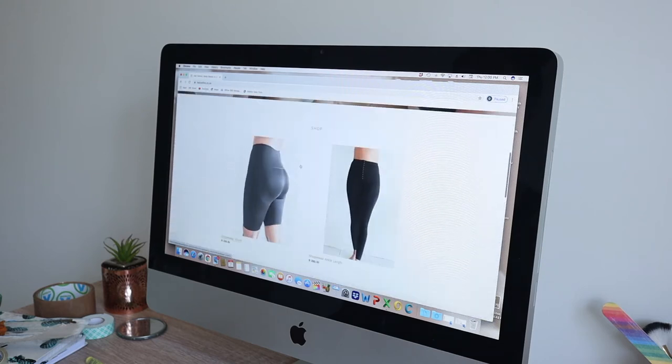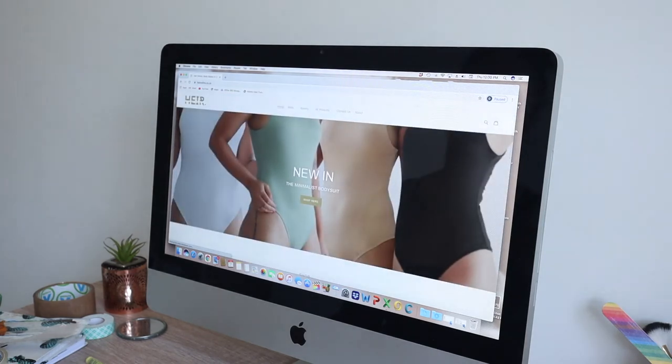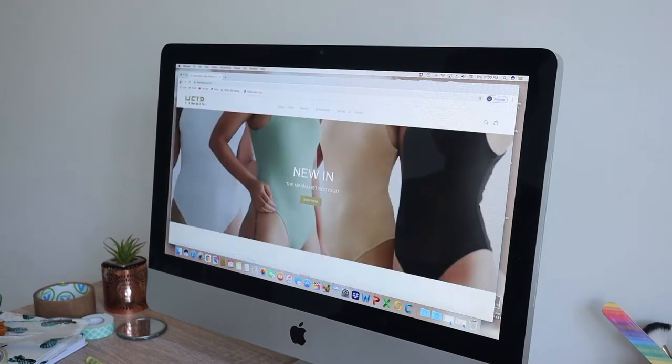So, you know, it's nice because now everything that is new is the first thing that you see when you hop onto the website. And you can click directly to it. I mean, this bodysuit $170. Come on, are you even joking at that price?